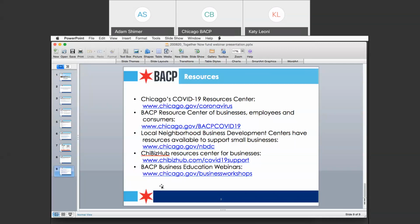Specifically, how many grants do you expect to award in the second round? We are still securing funding sources and don't have a specific number of grants in mind, but it'll be close to the number that was allocated in the first round of grants, when we allocated over $6 million in funds to over 1,500 businesses in Chicago.